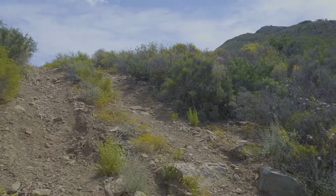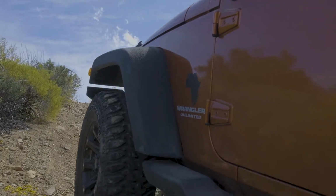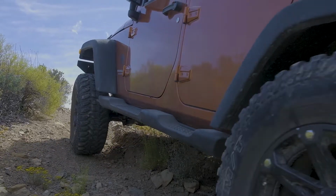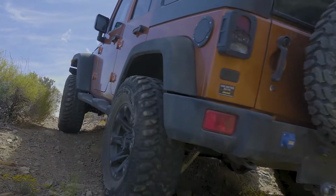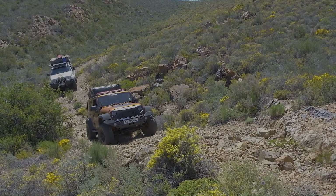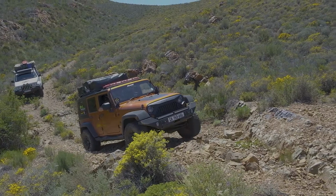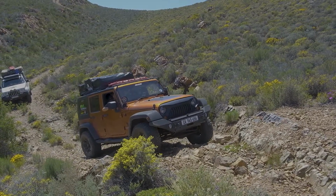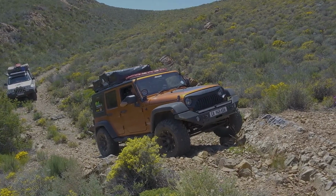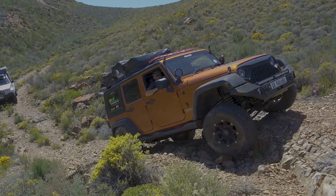They've got 4x4 routes, 4x2 routes, driver training, rock climbing, mountain biking, team building events, conference facilities, a flower and succulent tour, bird watching, stargazing, and you can even book yourself in for one of their unique shooting experiences where they train you how to handle a gun. They've got a SAPS registered shooting range, so you can book for 2.5 hours. They show you how to use the gun, and you get 40 rounds with a rifle, an automatic, and even a 9mm pistol. So it's a really fantastic place. We had an awesome time here.